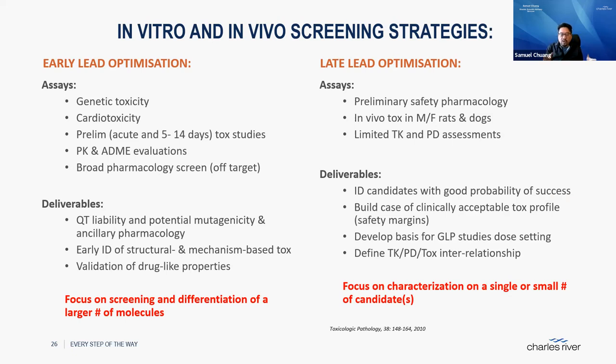And as you are narrowing your candidate pool, you will invest more time and effort in characterizing and hopefully build the ability to avoid some major liabilities like cardiovascular effects causing arrhythmias or QT prolongation. It's a critical toxicity that's sometimes not seen until you go into the clinic. Well, there are now tests that we can do to help you mitigate that potential liability.